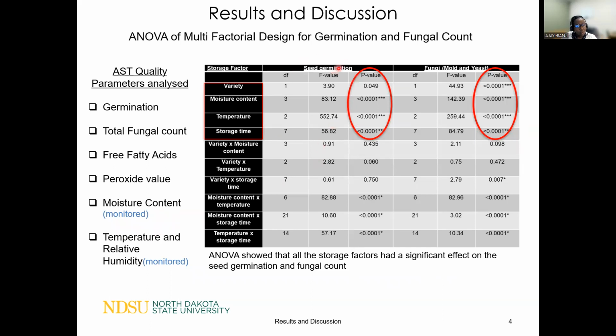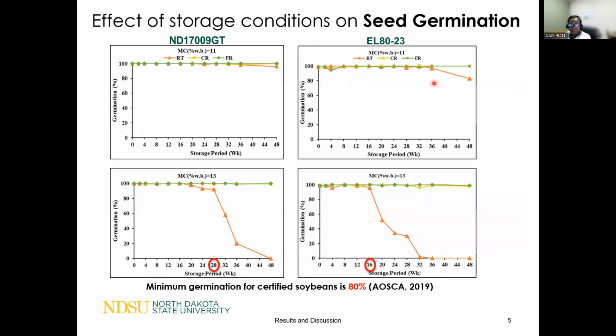For the seed germination, we found out that variety, moisture content, temperature, and storage time had a significant effect on the seed germination with p-values that are less than 0.05. And that was the same thing we also found out for the effect of all the storage factors on the total fungal count. We also saw that all the storage factors were actually significant at p-values less than 0.05, showing their influence on the seed germination and the fungal count.